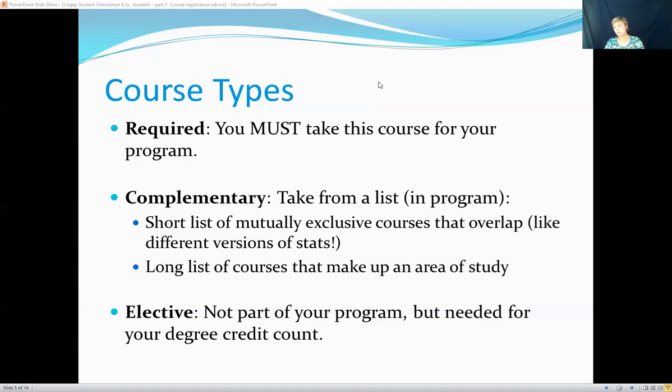Okay? Finally, we talk about elective courses. Those are courses that are not part of a program. They're not part of a major or an honors, a liberal, or a minor.